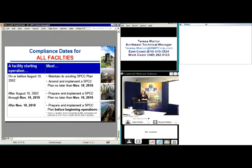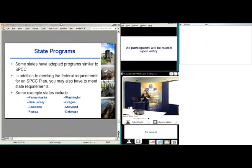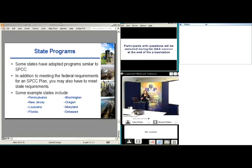So the SPCC is federal EPA's requirements. I also want to point out that there are states that have adopted similar SPCC requirements. As a note, federal EPA has not delegated the SPCC requirements to any state, so they're in control of that SPCC regulation. That means if you are in a state that has adopted their own set of regulations similar to SPCC, you are going to be required to implement the federal EPA's, make sure you're meeting that, but also meeting your state requirements.